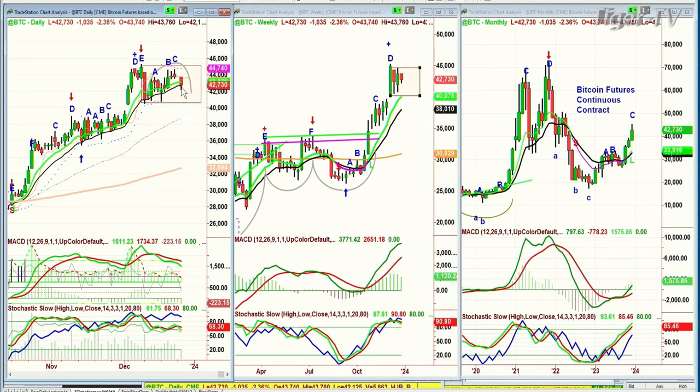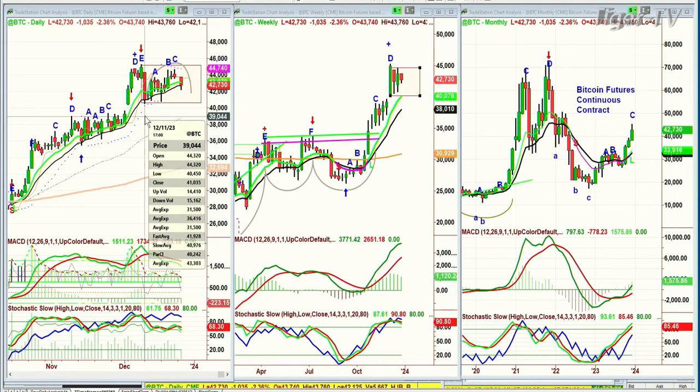And that just says it needs very quickly, and I mean quickly, I'm talking about by next week, it needs to get into the 46,000s, because if it breaks under 41,800, there's a really good chance that it's going to take a breather and take out the 40,450 low that was made on the 11th of December.